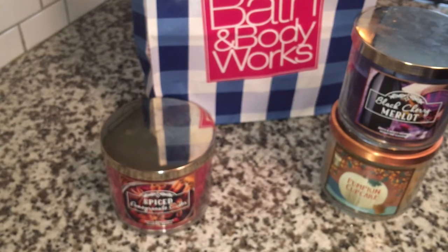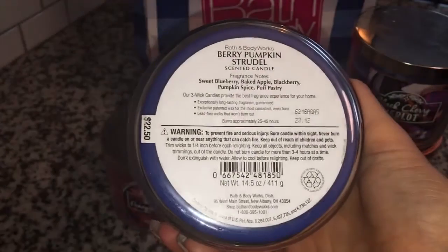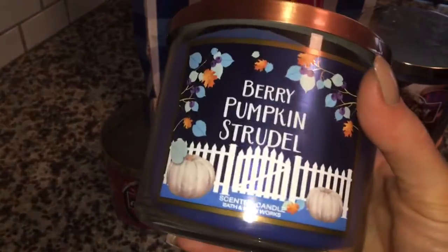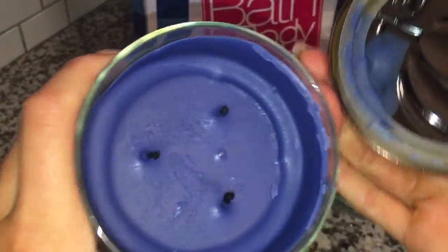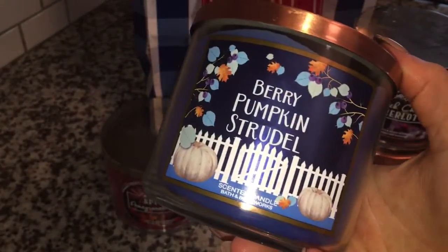Like a green apple almost, but not the green apple scent that Bath & Body Works uses for that apple picking candle. So it says blueberry, baked apple, blackberry, pumpkin spice, and puff pastry. There's nothing pastry or bakery to this whatsoever. I only burnt this once. You can see my husband tipped it over and spilled wax all over the side because that's how he is. Everywhere, because he just picks them up, rubs them around, blows them out. Like, he's a nut.